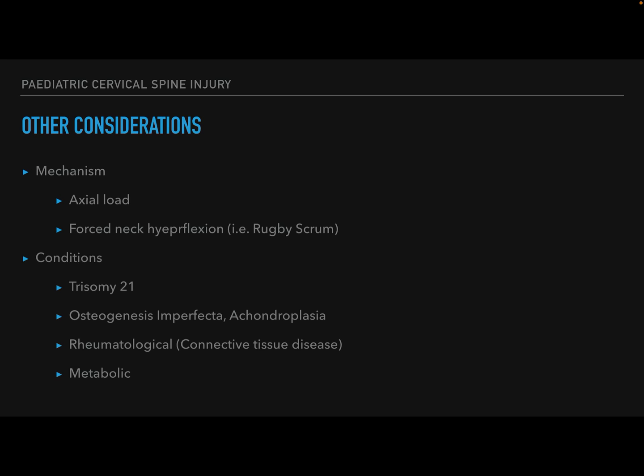i.e. your rugby scrum. Others, so high risk motor vehicle collisions, so passenger killed in the road traffic accident, car being rolled over, going at high speeds over 60 miles an hour, ejection from the vehicle. Another mechanism to consider would be fall from height, so over 10 feet, or injuries associated with non-accidental trauma. But there are also some patient-specific factors that you need to consider.